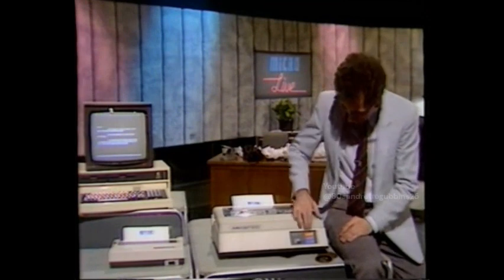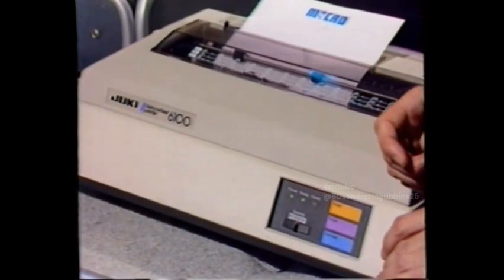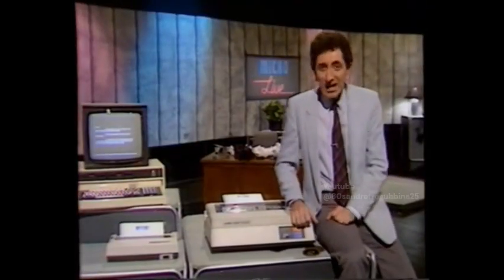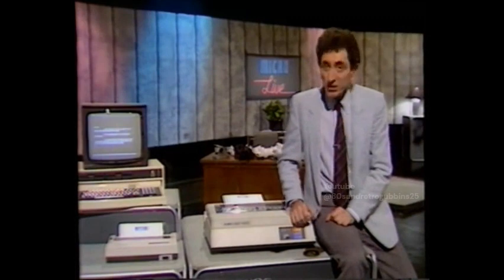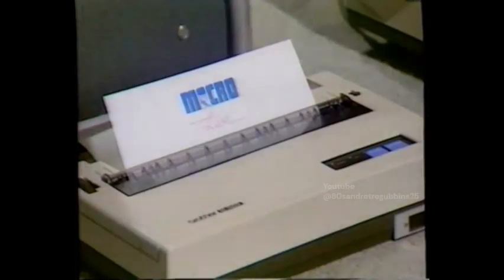But one problem can be this, the noise. It clatters quite unbearably. Well, I've had enough of that, I think. That's all I can stand. And the other thing is they aren't really designed for pictures or graphs. So if you want a more versatile printer, then you'll need a dot matrix.